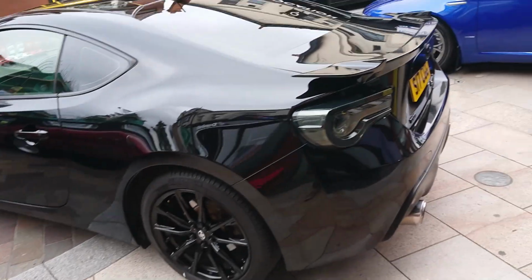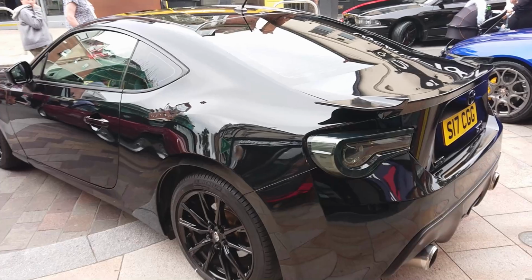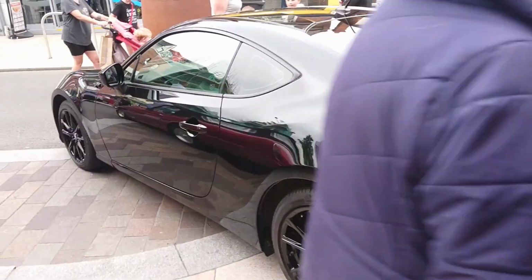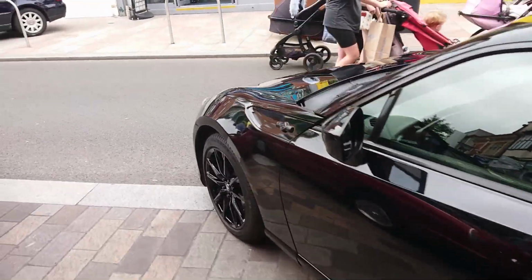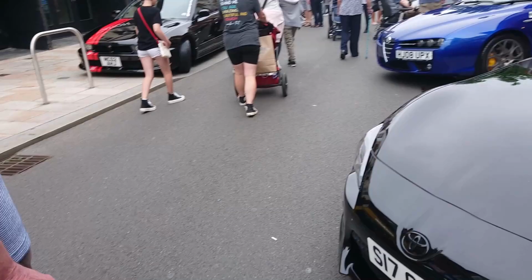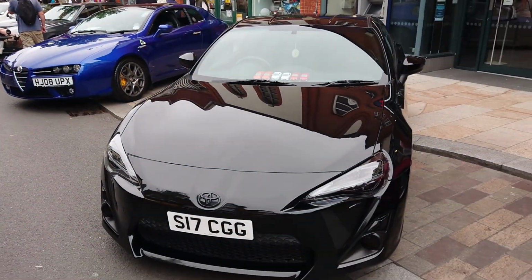Toyota GT86. I don't know what year this one is. Obviously, I've driven the successful one, the GR86. I've never driven one of these. I would like to have a go in it. Or, of course, the BRZ that was very similar to this. Not so keen on all the blacked out bits, but that's just personal taste, isn't it?